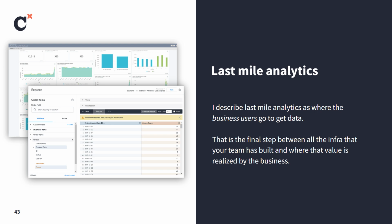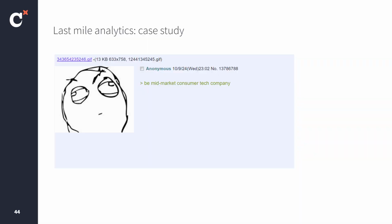And the last one is definitely nearest and dearest to my heart. This is what I would call last mile analytics. To describe this, this is where the rubber meets the road for business users actually getting access to data. This is the final step when data leaves all the infrastructure that we've spent time building and goes to actually have impact on the business itself. And again, our case study here, we've got a mid-market consumer tech company. They've got Fivetran, dbt, Snowflake, a big data revolution is coming in.